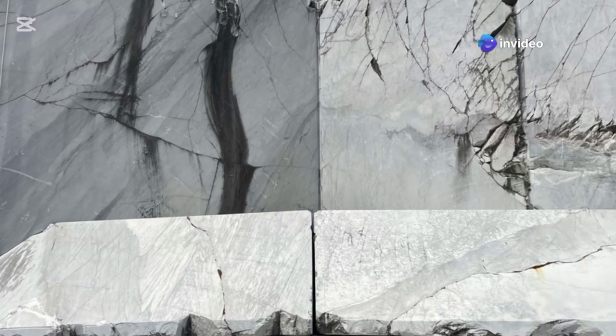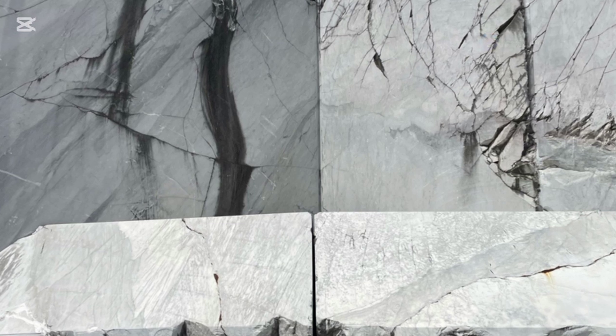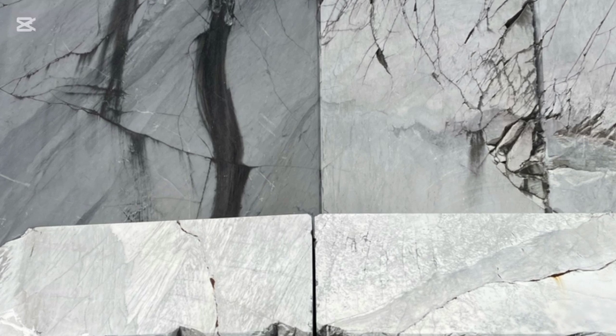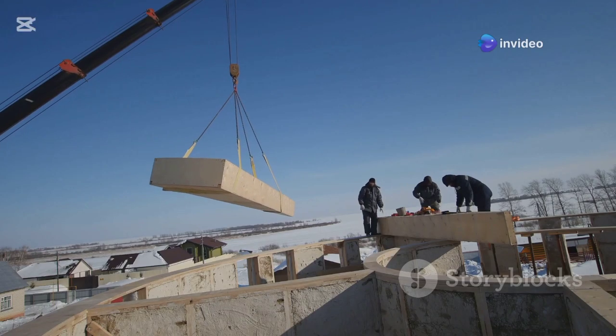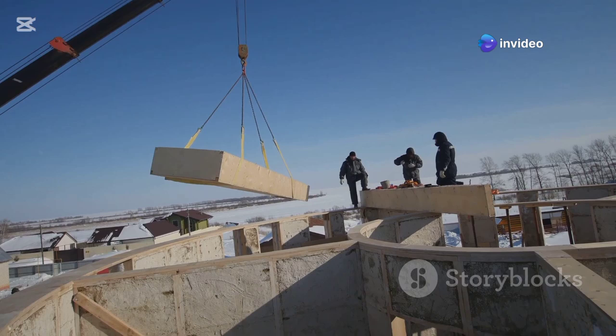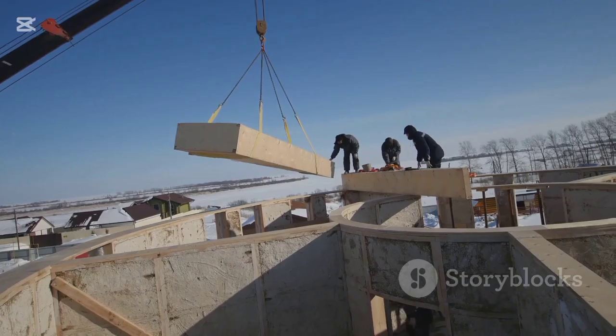White marble, quarried from Pakistan's mountains, was chosen for its durability and beauty. The selection of this material was crucial to achieving the mosque's aesthetic and functional goals. The marble panels were hoisted onto the roof using pulleys and cables. This method required precision and coordination to ensure the panels were not damaged during installation.